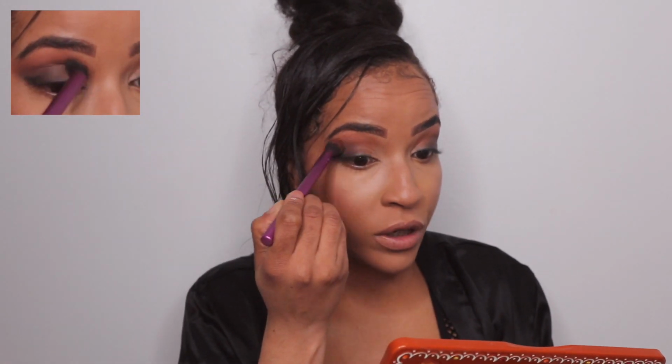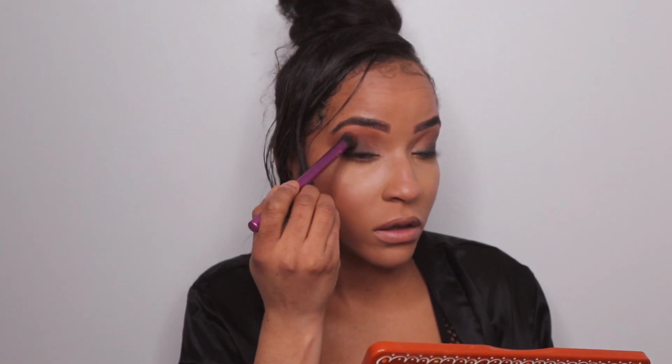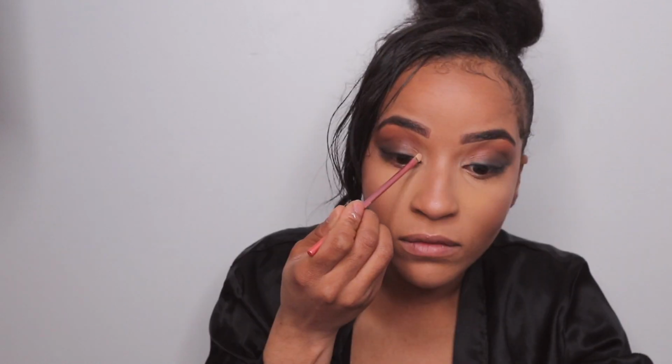I didn't add any more product to this brush. Just going back over and blending. And I think that gives me a nice smoky look. I'm using the LA Girl Pro Concealer in Color Tawny to actually cut my crease because it's quite light, so I think it will be a good crease cutter, good concealer to use.